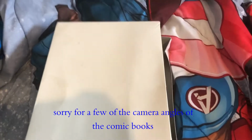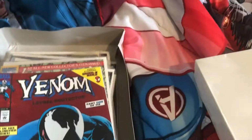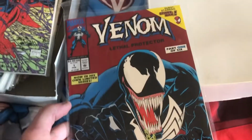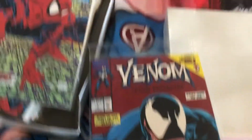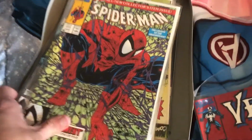I am back, and here's the box. So let's go ahead and just quickly open it, toss that over to the side, and look at how many comics we have. So I'm just going to go ahead and pull them out one by one and try to give you a little preview. Oh yeah, by the way, there are sets in here, which is nice.